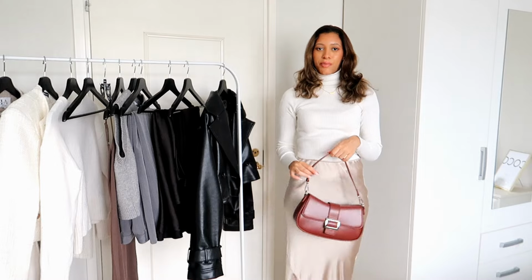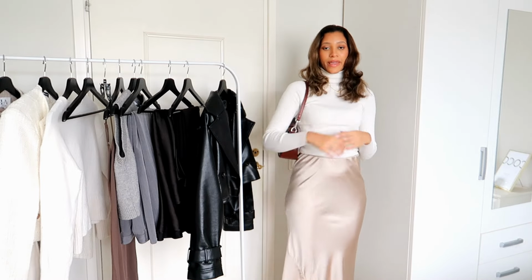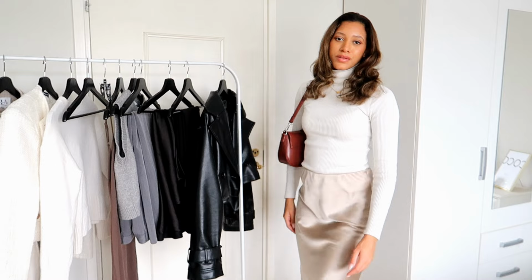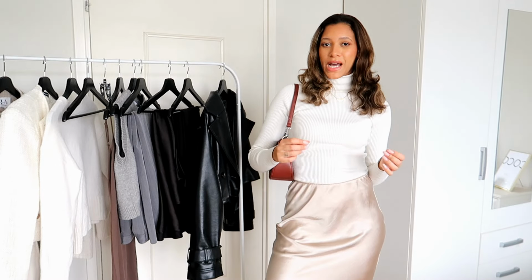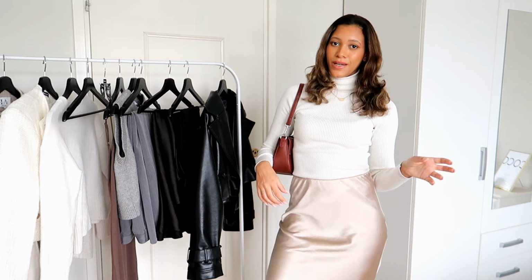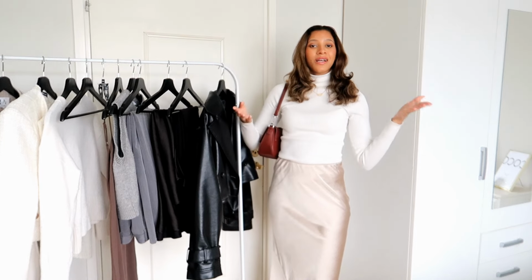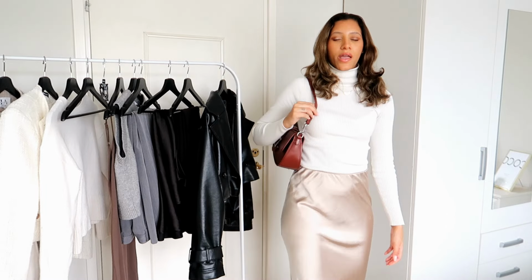Let's pair this up with the red bag just to pop in some color again. It really makes a huge difference, and I think it is super pretty. So this is what the outfit looks like. If you have a white shoulder bag, that would be the cherry on top of this outfit, but right now I don't have access to my white shoulder bag because it's not here, so I'm gonna show you guys what it looks like with the red shoulder bag.